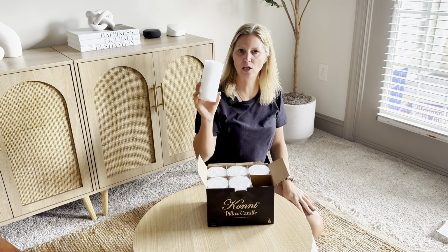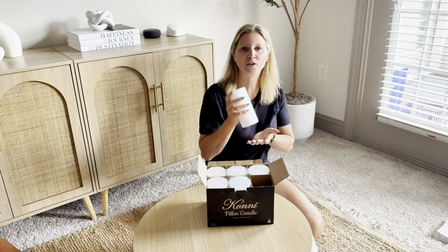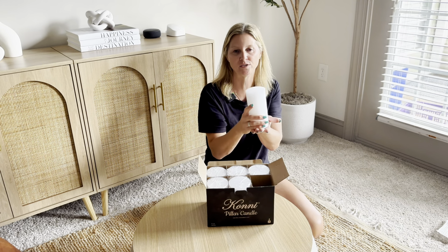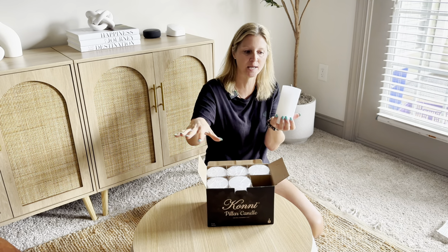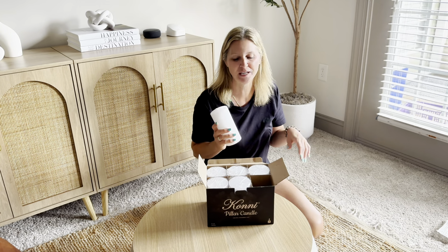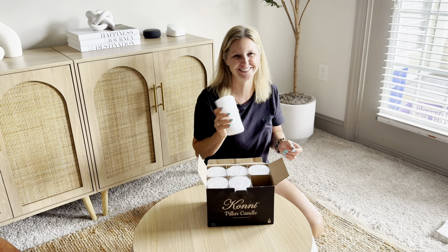Now, absolutely love the white color. It is very elegant and timeless. And you can use these for so many different occasions. You can use these in weddings. You can use these for birthday parties to set up the table, or you can simply just use them in your own home, which I'm gonna do. So let me go ahead and set these up and then show you what they look like in action.